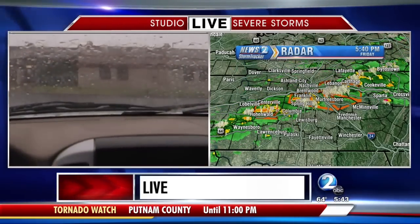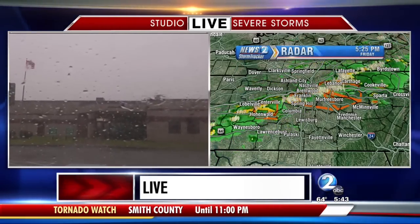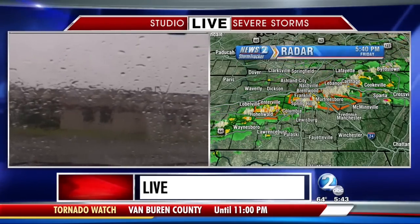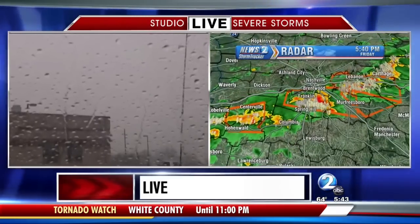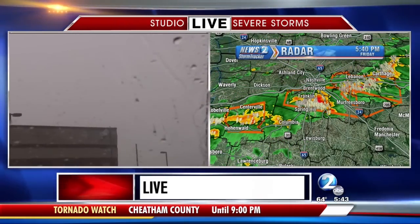And they really got going just over the last 2 to maybe 2.5 hours, right around the Nashville area, south side of Nashville, and on off to the northeast. And it looks like we're going to continue to monitor these storms. Now, farther south, as you head down toward the Alabama border, there really hasn't been that much action yet. Most of it has been concentrated right here over Middle Tennessee.